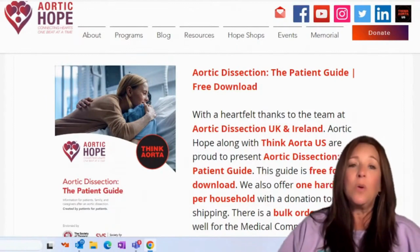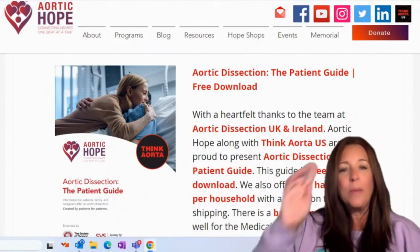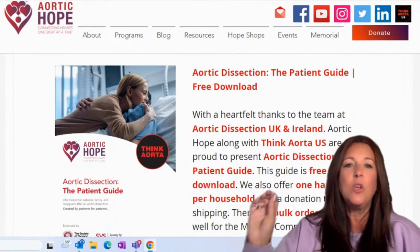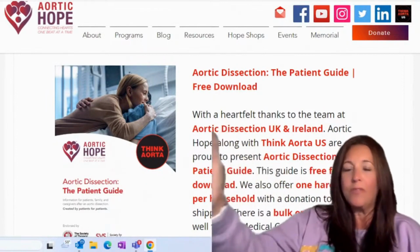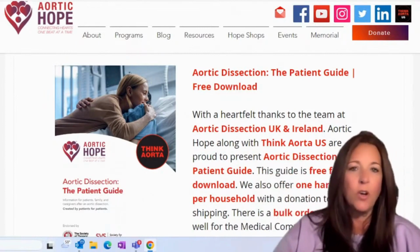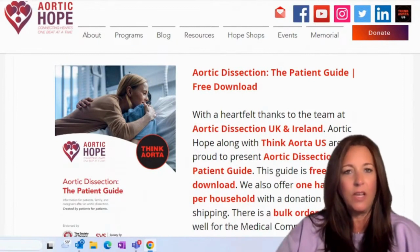So along with Think Aorta, Aortic Hope is presenting this guide to you. We are able to give it to you for free with a download. Of course, you can click this. You can also go into our first page of our website, the top of the resources section, the top of our Hope Shop. Download the book for free. That's a given, and you should.